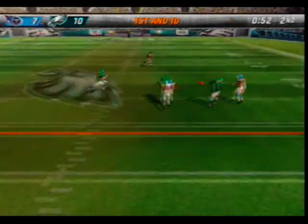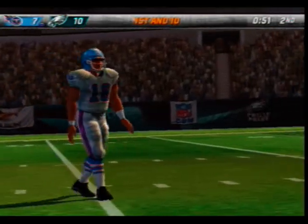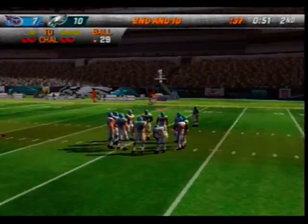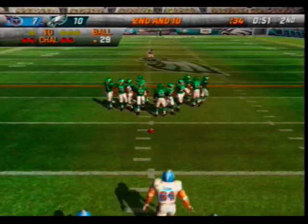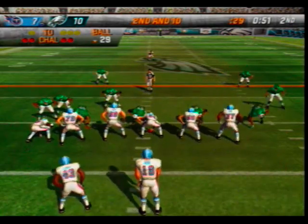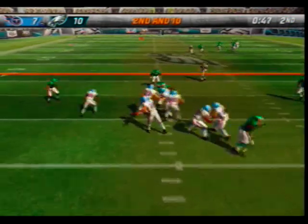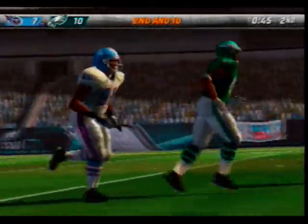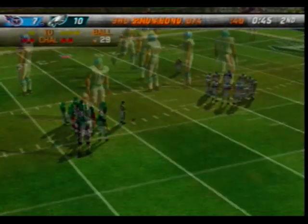Ford back in the shotgun, throwing. Ooh, nearly picked off. Bryant was the one they were trying to get the ball to. Bailey was there on the cover. Second and 10, ball on the 29-yard line. Ford from the shotgun. Looking for something long. Incomplete pass. Bryant was the intended receiver on that deep pass. Fuller had the coverage on the play.